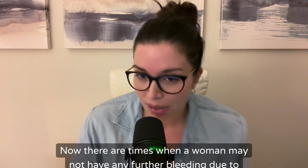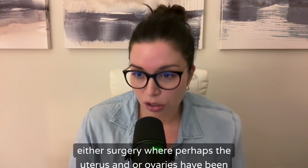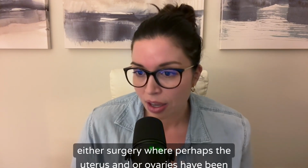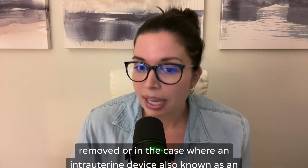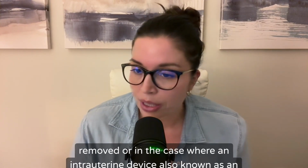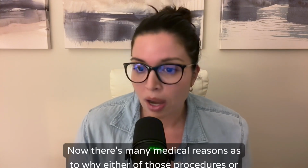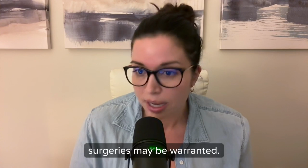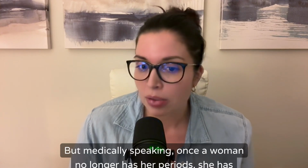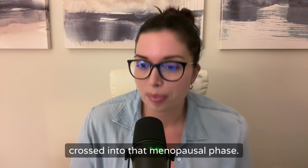Now, there are times when a woman may not have any further bleeding due to either surgery, where perhaps the uterus and or ovaries have been removed, or in the case where an intrauterine device, also known as an IUD, has been inserted. Now, there's many medical reasons as to why either of those procedures or surgeries may be warranted. But medically speaking, once a woman no longer has her periods, she has crossed into that menopausal phase.